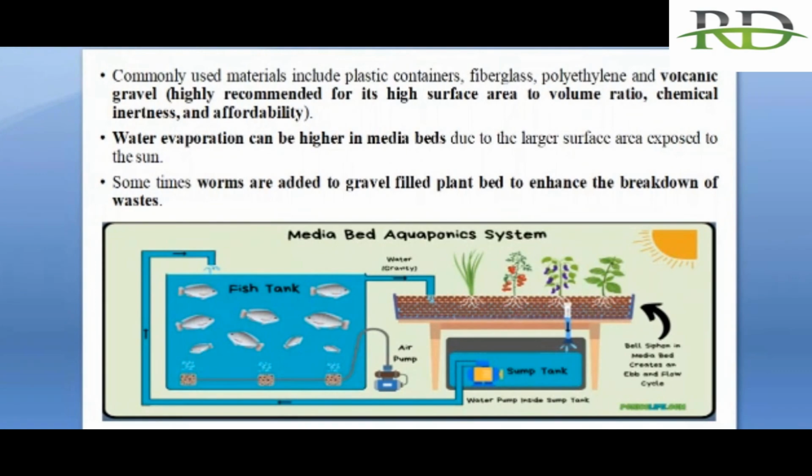In a media-based system, we mainly focus on choosing media which have a very high surface area to volume, because with a high surface area it will allow more bacteria to grow on it. It should not be reactive to other things, because if it is reactive, it will hamper the plant growth as well as the animal or fish. So it should be non-toxic, non-corrosive, an inert thing. That means the chemicals should not react with it. And sometimes we also add worms, because if we add worms inside the gravel, it will help to break down the waste in a very easy and efficient manner.